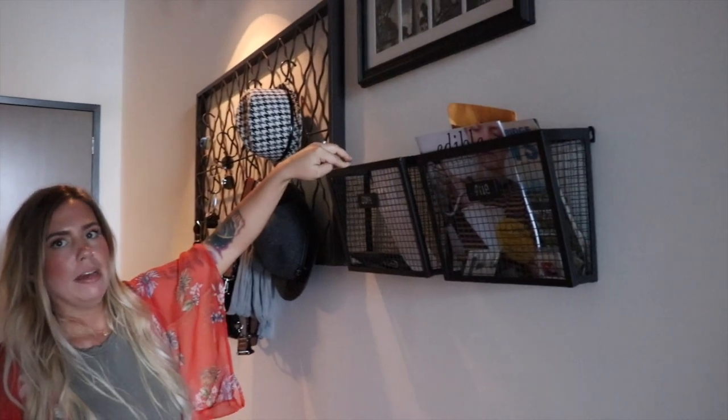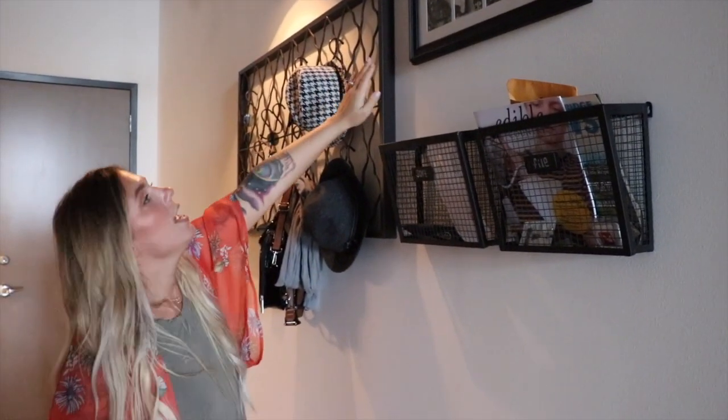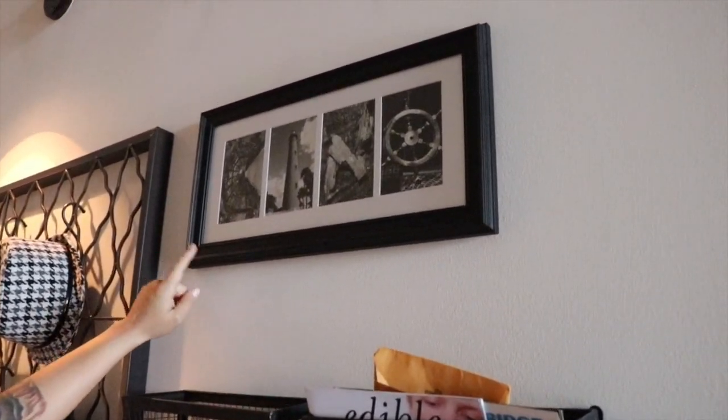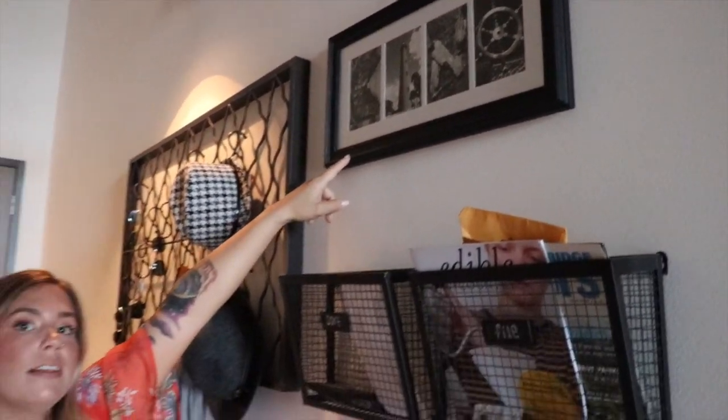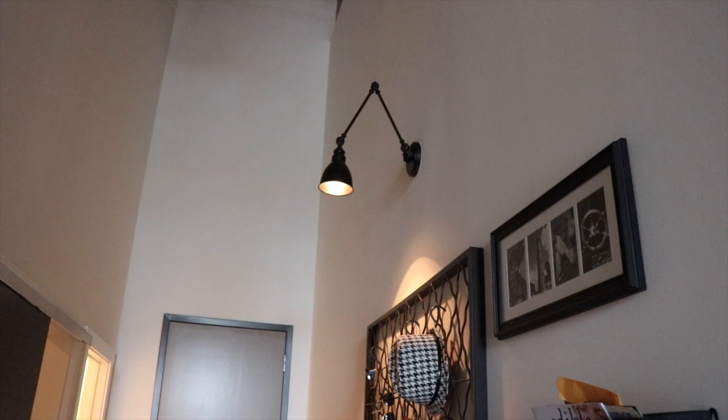And then right next to that, we have this sort and file mail section. I love to just throw my mail in there until I'm ready to go through it. And then right above it, we have this Sino picture. It's actually our last name, and my dad and Teresa got that for us when they were in St. Augustine. They got it from a little local shop. And then these lights actually came with the apartment, which I love. They look really industrial and really cool.